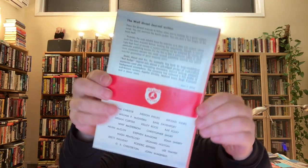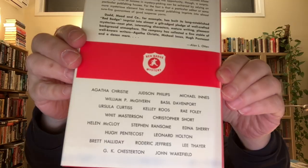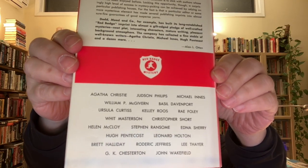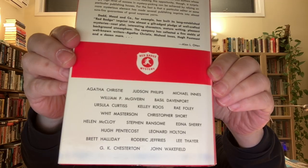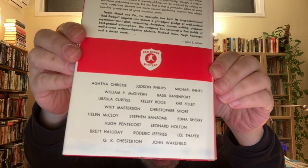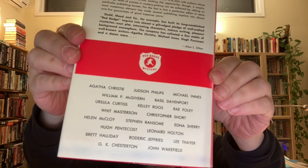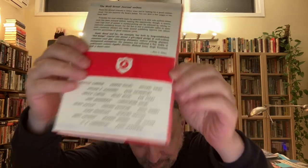You can see on the back cover here that they are marketing the authors on their list, and I've read most of these folks, but not all of them. Kelly Ruse, I haven't read her or him yet. John Wakefield. So there are a few here that I still have to get to, but I'm going to get to all of them eventually.